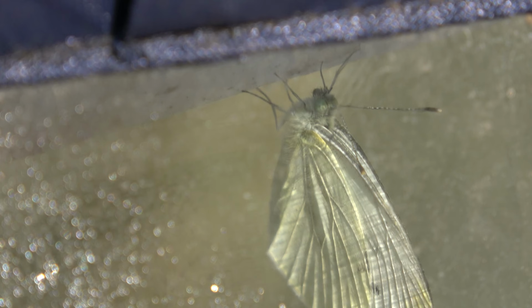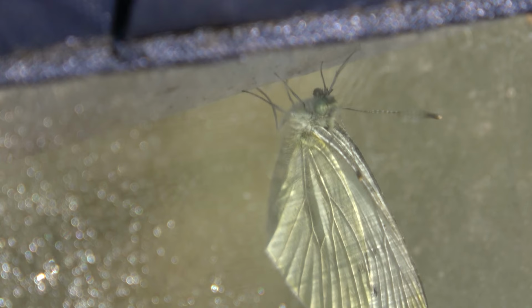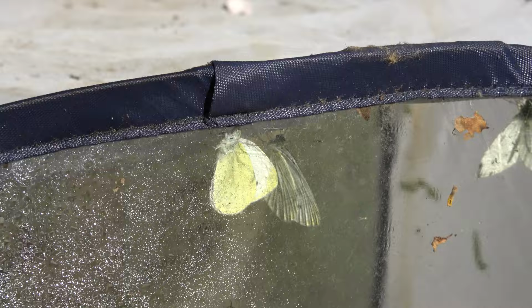I guess it's not very hungry. When butterflies are born, they don't need to eat for a while. But it did eat a little bit. Did you just see that? So there's the proof it works. Feeding from the cotton swab here.